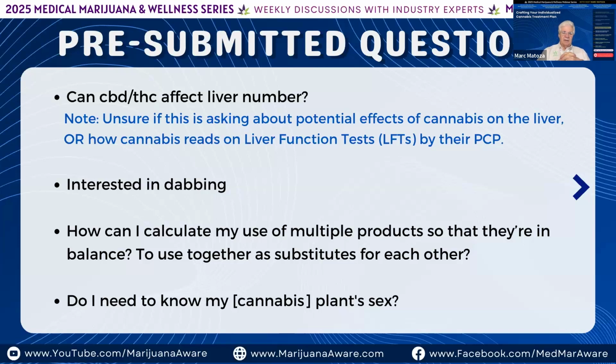Right now, the liver number means your liver function test, referred to as an LFT, and that's done by your primary care provider. What's interesting is there have been no studies that have shown that cannabis affects the liver number negatively. There are some situations where cannabis has been able to help the liver, but there isn't anything that shows it's causing the liver to be affected from a negative standpoint. There's a lot of studies going on. There hasn't been a definitive study one way or the other, so I'm not going to say yes or no, but I do want to let you know there are studies going on.